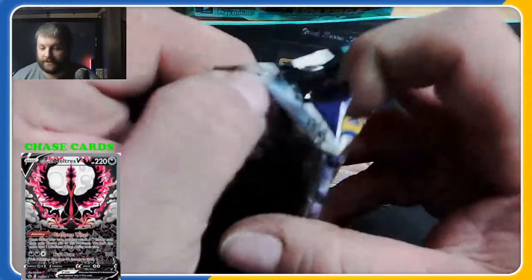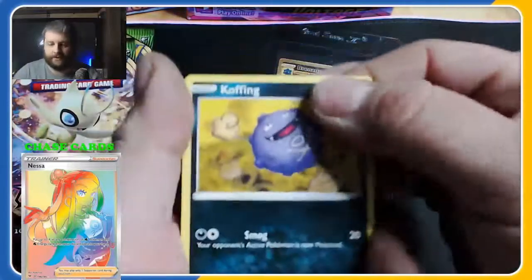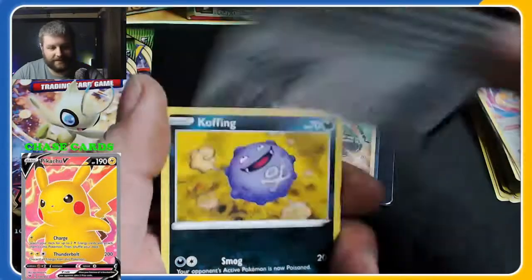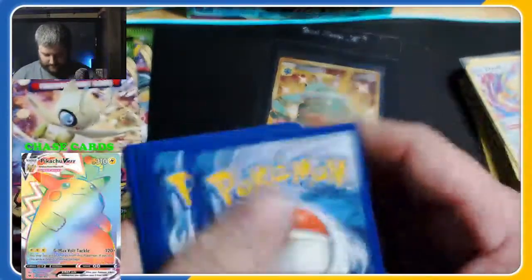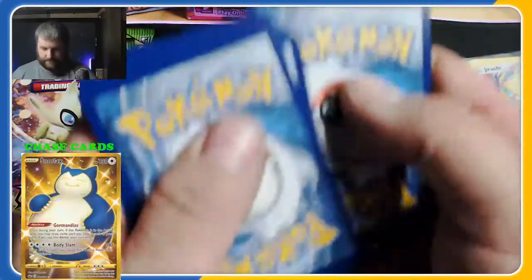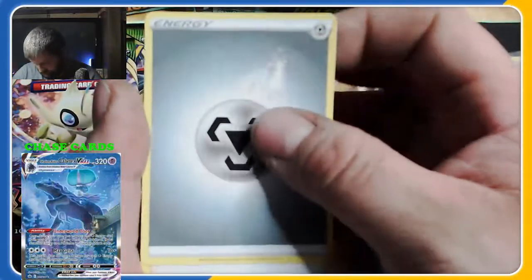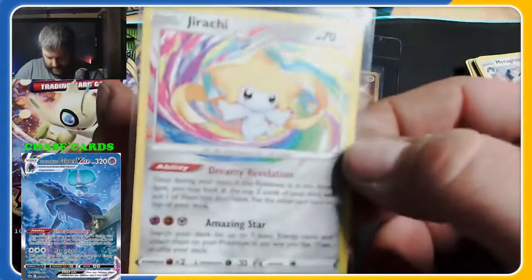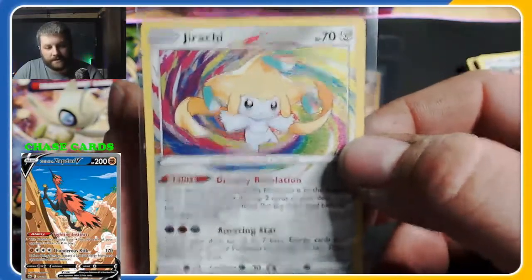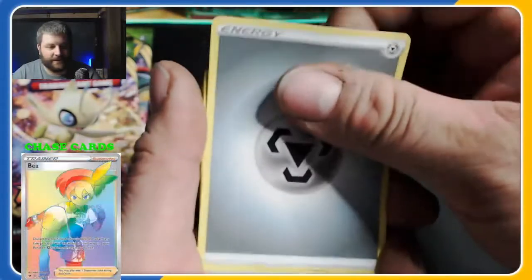An officer. Yeah. Like an actual full art trainer for Officer Jenny. Yeah, the Jirachi is a little off center. Definitely thicker where my thumb is and thinner there, but not bad. Still take it. Nice. There's your first amazing rare out of the box.